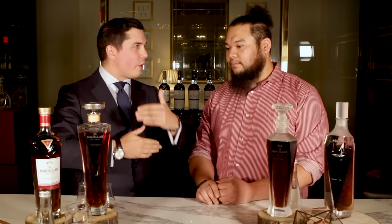Yeah. You're never going to see a wide difference from one expression to the other, but you're going to see small differences because it is a human process to make whiskey. So it's not perfect every year. Even the master whiskey maker's nose and palate evolves through the year. So it's very interesting to see that progression of his senses as he perfects his craft.